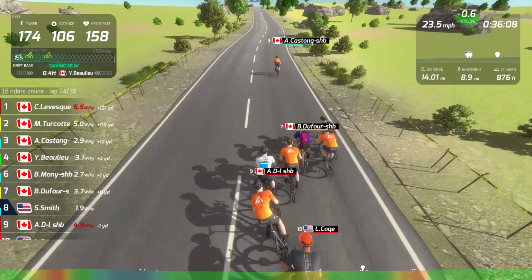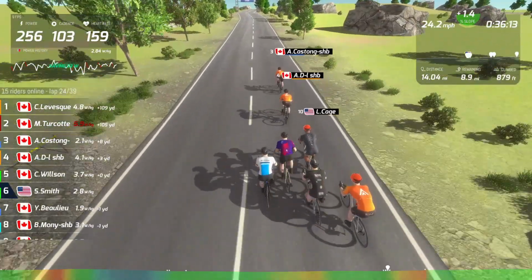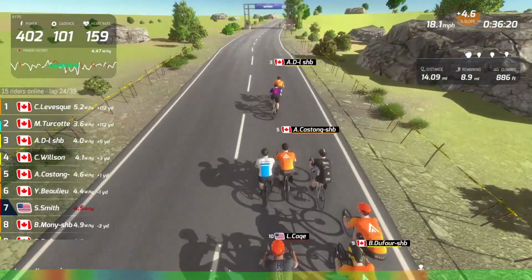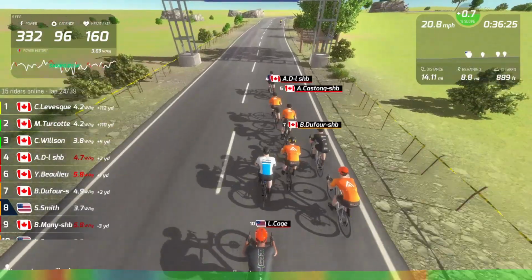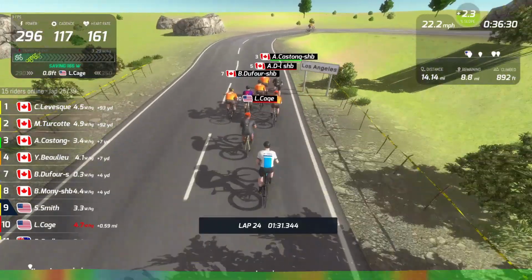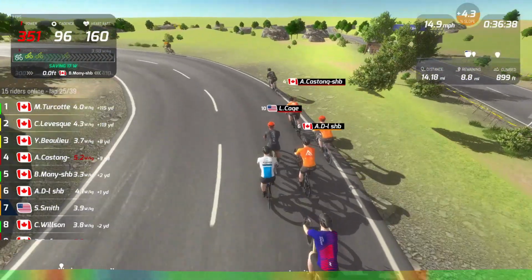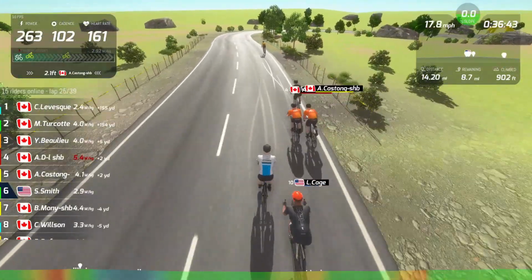I don't know what it is, if it is the algorithm for drafting and cornering, and maybe it's just that there's not 40 people in a race or something, but it just seems like Zwift is more of a time trial, and you're just going all out, of course, from the gun. And even with RGT, yeah, you better be pedaling. Some of the highest wattage you'll put out is at the beginning of the race, as well as the end. But you've got to be ready from the gun.